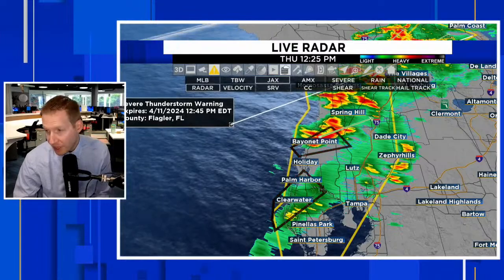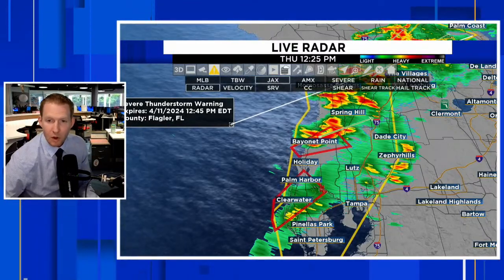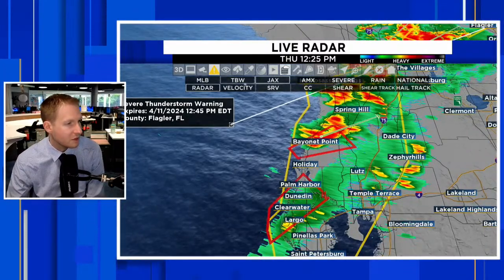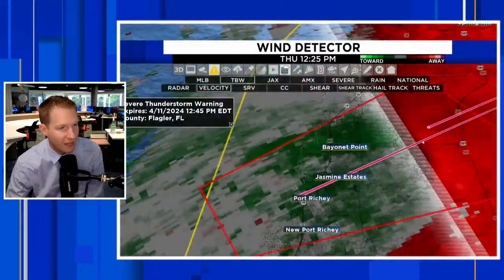Hey, Filano, no warnings right now in Osceola County. We are outside of the tornado watch. We don't have any warnings right now. But you see those two flashing red boxes, so we're going to get back and check in on Pasco County.